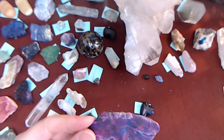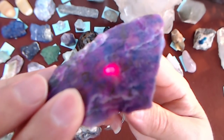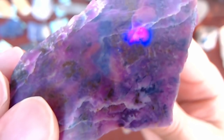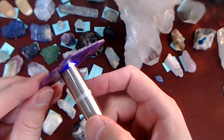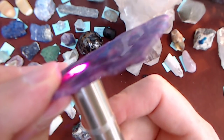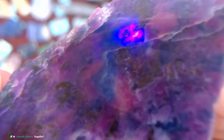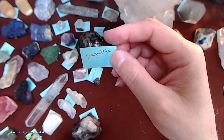And when it's dark, if you have all the lights off, it looks amazing. This light just spreads all the way through it, right? And that's just a regular light. It's very much like the green piece we looked at, the sheet. Sugilite, yeah. S-U-G-I-L-I-T-E, yeah.